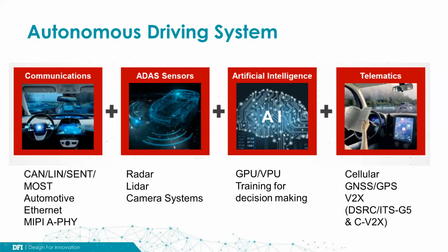And finally, the decision or information needs to be delivered to the other vehicles or infrastructures through cellular, DSRC or V2X, these communication protocols. So to be autonomous, the AI, the brain, is the most key for autonomous driving.